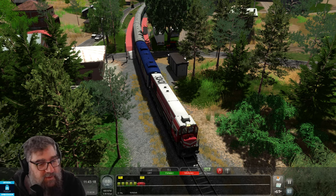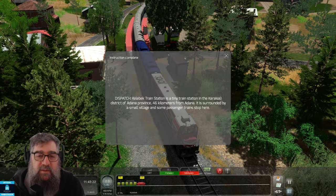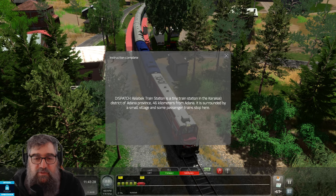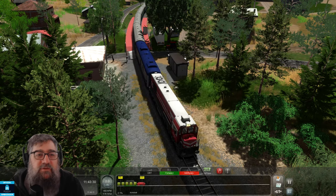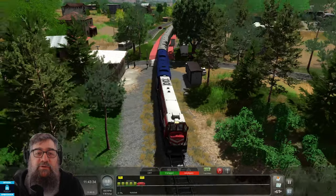I'm going to say that really badly if I say it. Demiryolları. Kalibek train station is a station in the district of Adana, 46 kilometres from Adana, surrounded by a small village. It actually looks kind of cool. It looks like a nice place to live, to be honest.